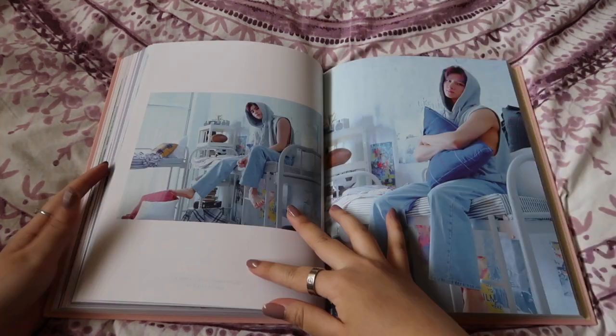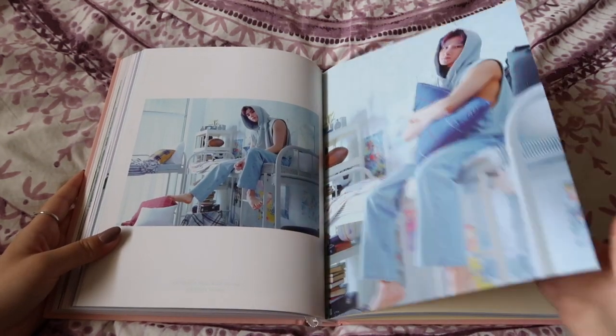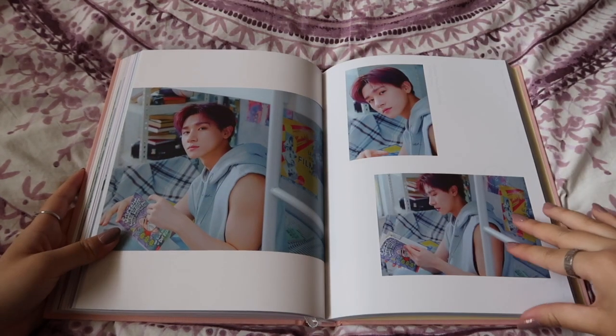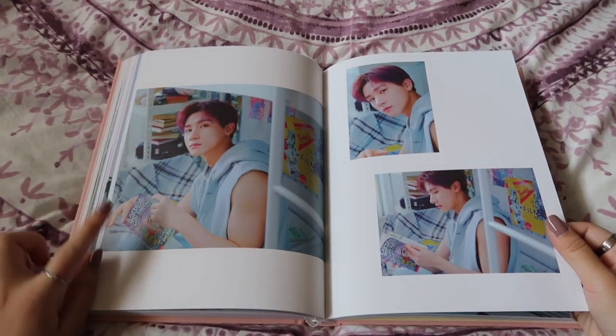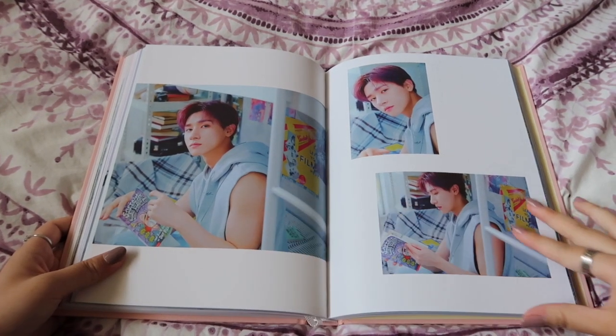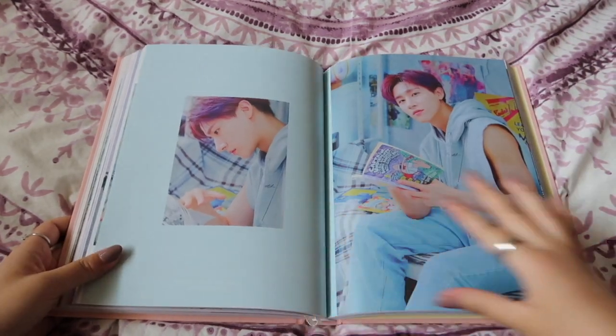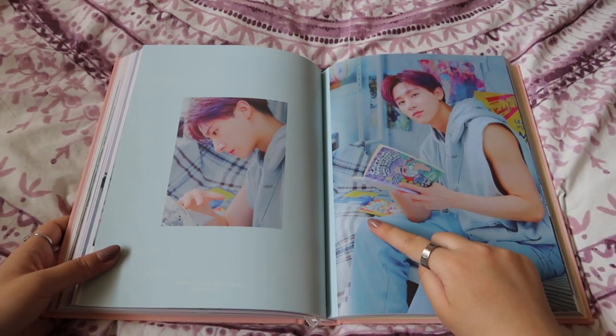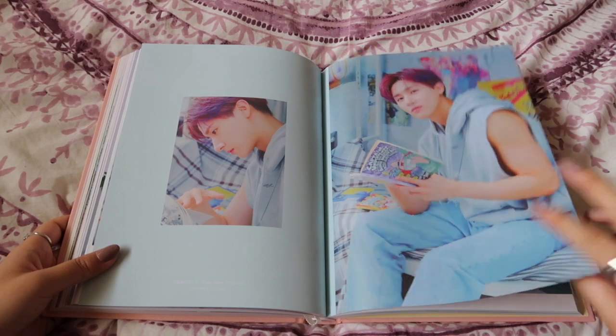Oh my goodness, I can't wait to watch the DVD too. And then okay, these pictures are probably my favorite because he's holding the Captain Underpants books, and I used to read that when I was in second or third grade all the time. Oh my gosh, he has more copies. That's so cool. That's such a throwback.